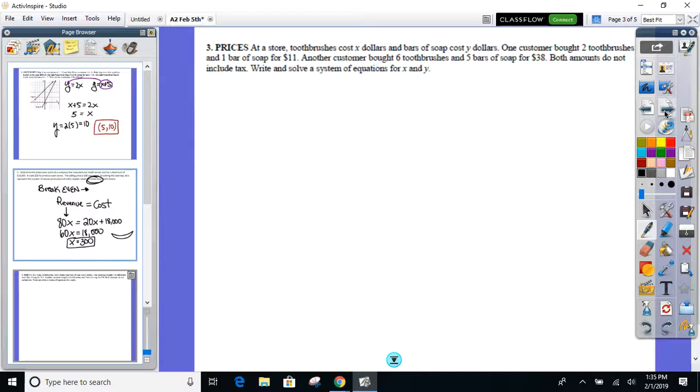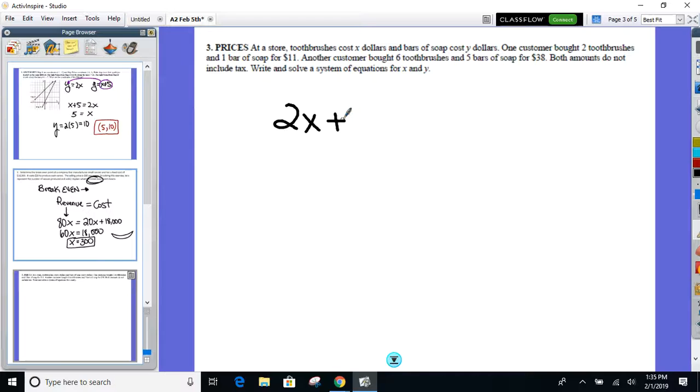First customer goes in. How can you represent an equation for the first customer? 2x plus y, 2 toothbrushes plus 1 bar of soap, equals 11. And then you have what? 6x plus 5y, 6 toothbrushes, 5 bars of soap for $38.